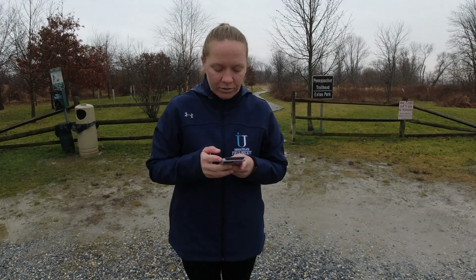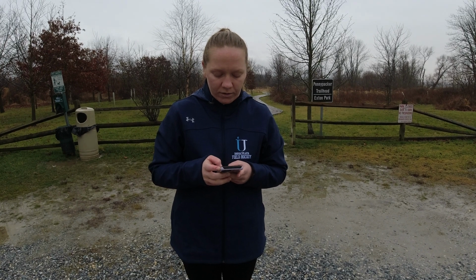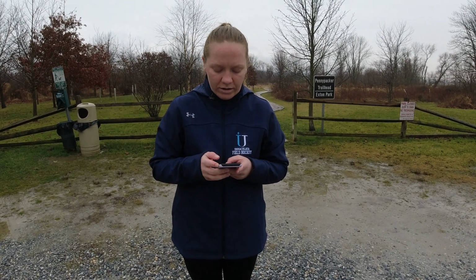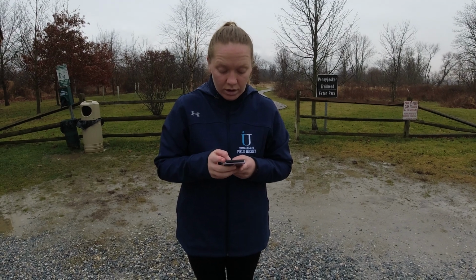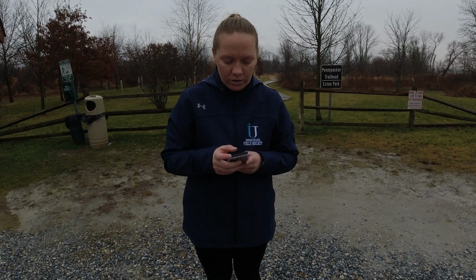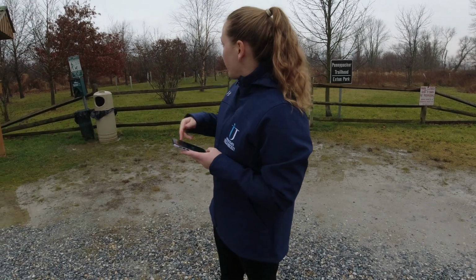But the first cache that we're looking for is called Enter the Wetlands. We're about 50 feet from it right now. It says hop on the nice boardwalk for a minute and take a look. It's a size small. The hint is tucked away in the embrace of a tree bush / something. So it should be right over in here. So we'll get a little closer and come back when we've hopefully found it.